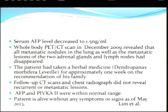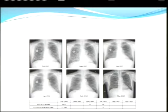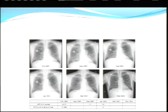And follow-up chest and CT scans did not reveal any recurrent metastatic lesions. And all the tumor markers were normal. And as of May 2013, the patient was alive and well without any tumor. So chest X-ray, February 2009, showing the nodules. June, the nodules. September, disappeared. 2011, 2012, 2013, all clear.